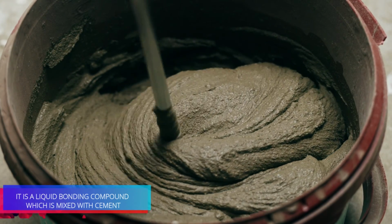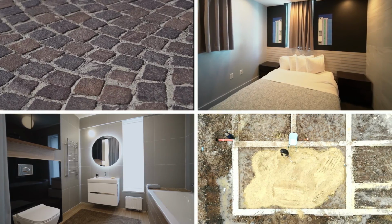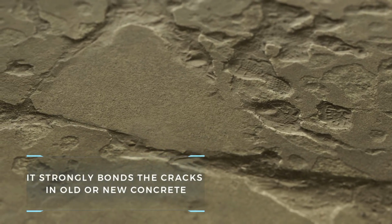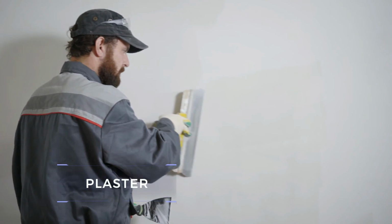It is a liquid bonding compound which is mixed with cement to prevent the spalled concrete of floors, toilets, foundation or internal walls, etc. It strongly bonds the cracks in old or new concrete, masonry, stonework, tiles, and plasters, etc.